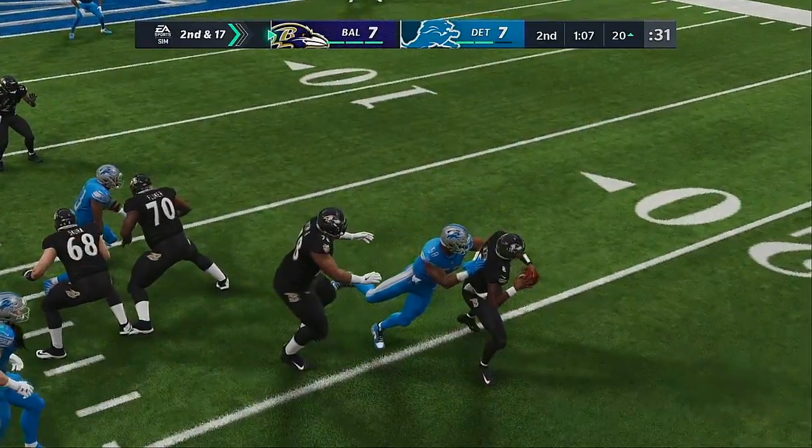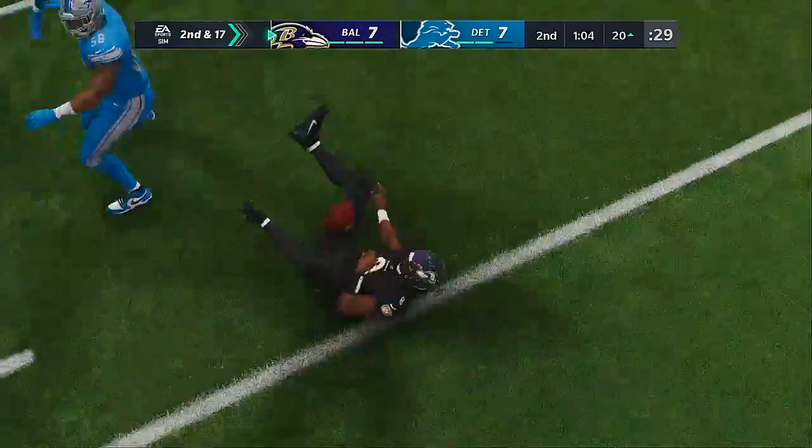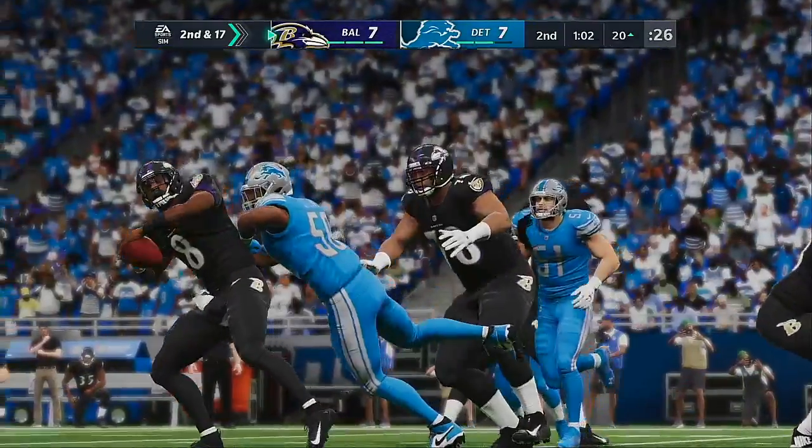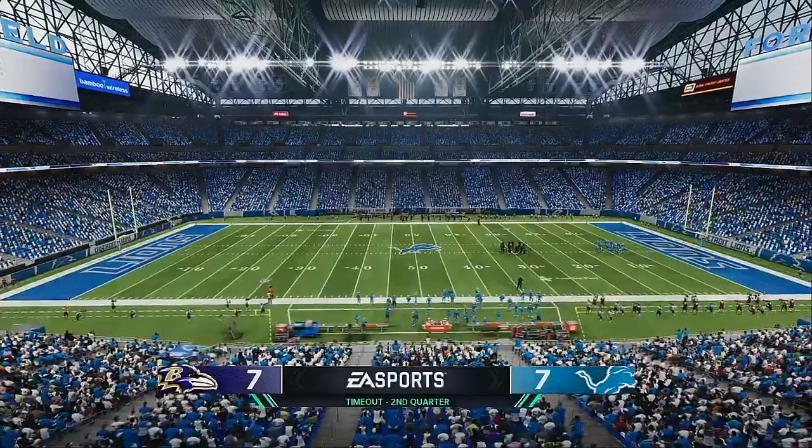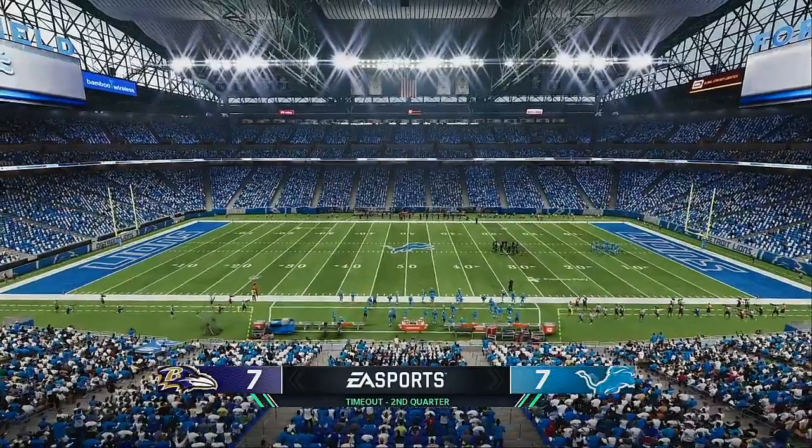And plays like that really hurt play calling. They had a really nice gain on the previous play, but gave about half the yardage back on the sack. Excellent pressure up front. Nowhere to go with the football. Down he goes.